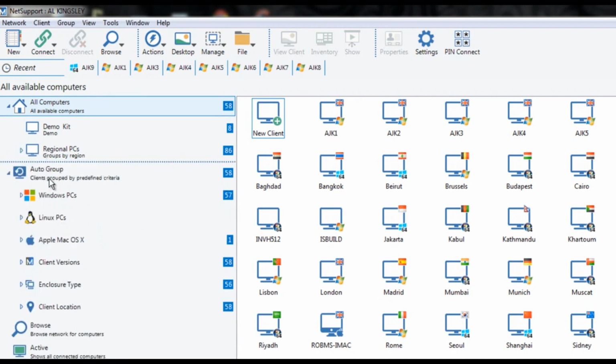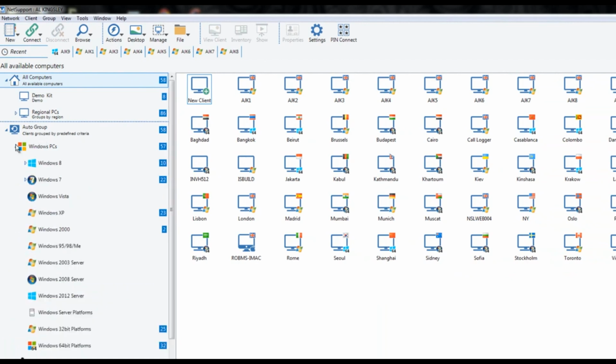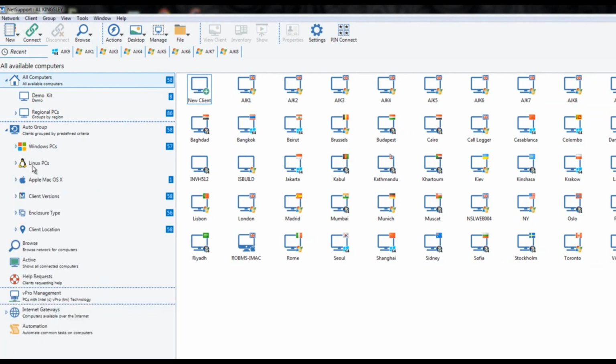We also include within NetSupport Manager an auto group feature. That basically means that whenever we browse, discover and connect to any specific PC or device, we'll automatically identify the operating system and group the computer accordingly, as we can see in the view here, Windows 8, Windows 7 and so on. Again, the same for Linux or Apple Mac computers.